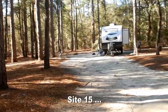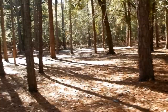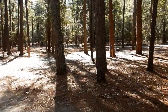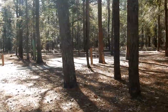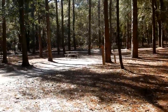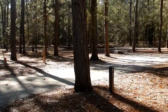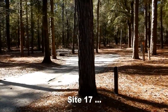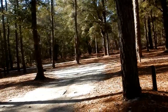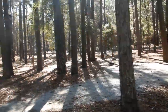And that one's number 15. That one's kind of nice. That's a big site. Some are deep and some are kind of a little shorter. So check, when you're coming, making your reservations, that it'll fit. Some are a little more difficult to get into because there are a lot of trees and they just left them all. And that's pretty deep, but in between the trees. I just stepped in a puddle, wasn't watching.